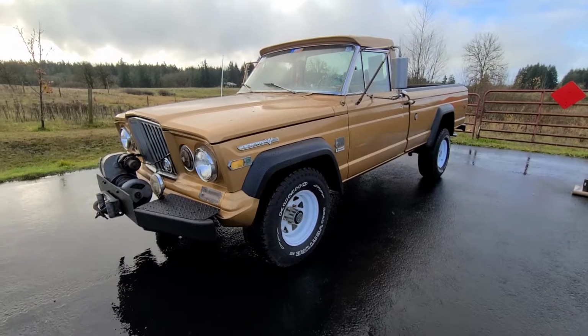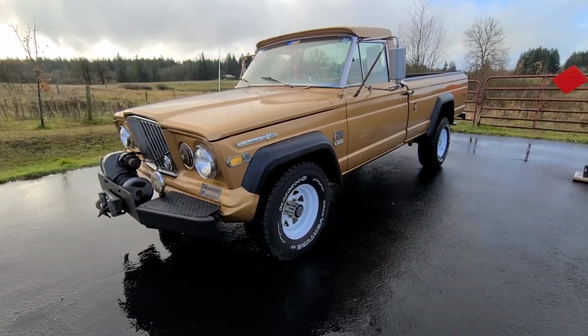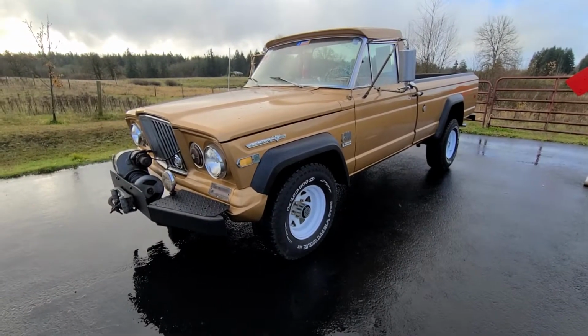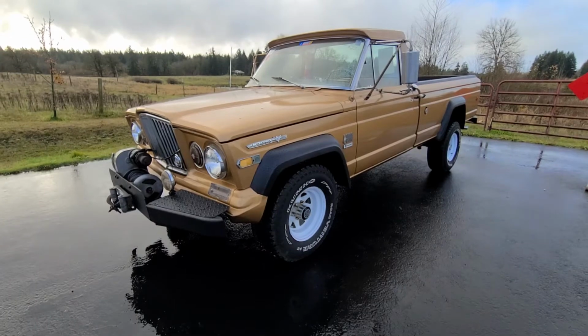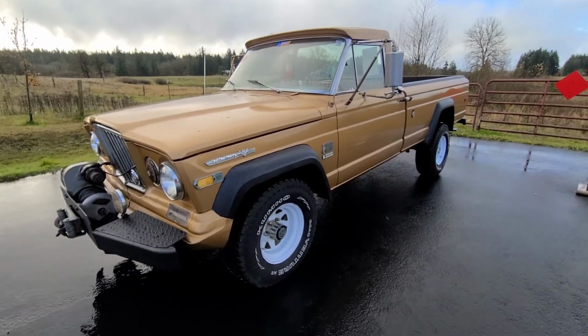Today I've got a 1969 Jeep Gladiator J3000 four-wheel drive V8. It's going to go no reserve, sold to the highest bidder. This is going to be on December 6th, 2020. This is a really nice truck.